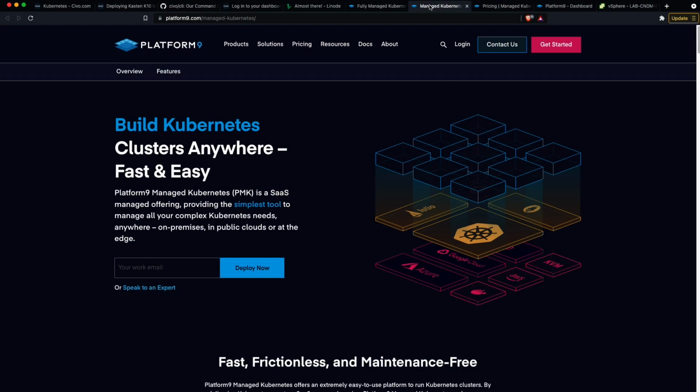Okay, so let's start off by looking at Platform 9. Now, Platform 9 has been around for a while, in fact, since about 2013. If you want more information on Platform 9, please head to the link that I'm going to post at the end of the presentation or attached to the link itself. So what I'm going to do is quickly go through Platform 9, show its benefits, and show how it can help you guys get started really quickly and have this home lab for Kubernetes.